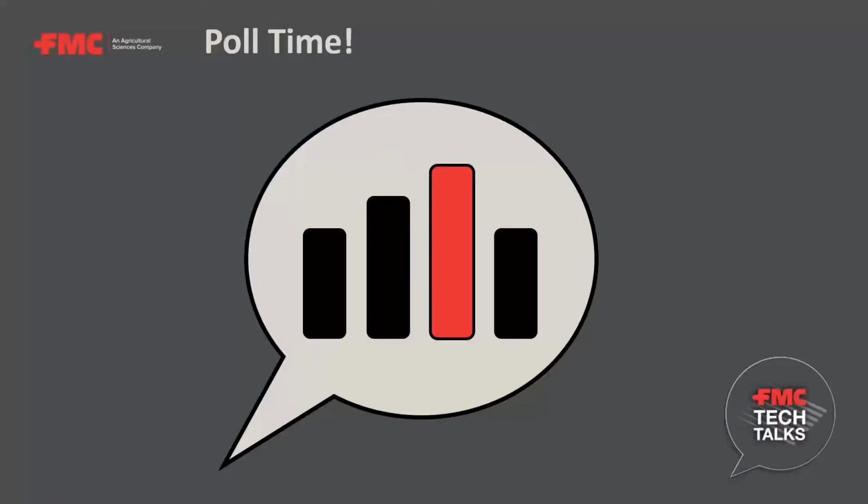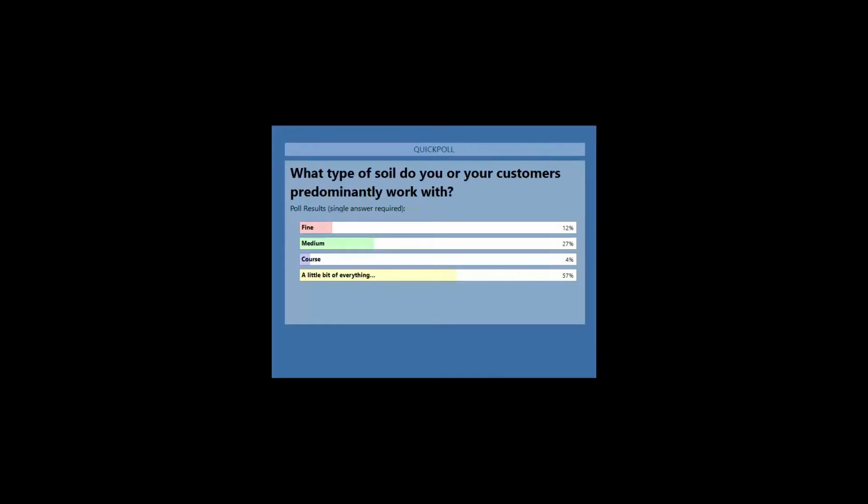All right. And looks like, and probably as we would expect to see, 57% of folks are working with a little bit of everything. So a little bit of fine, a little bit of medium, and a little bit of coarse textured.